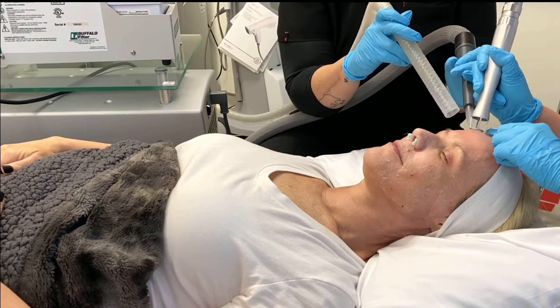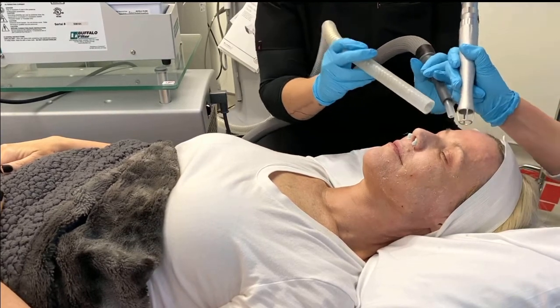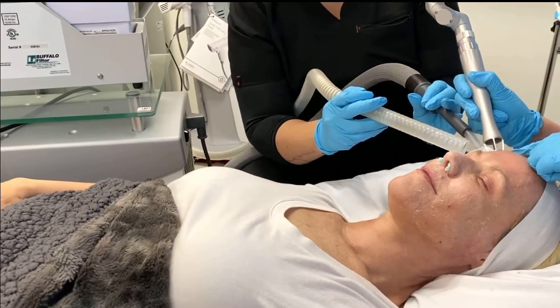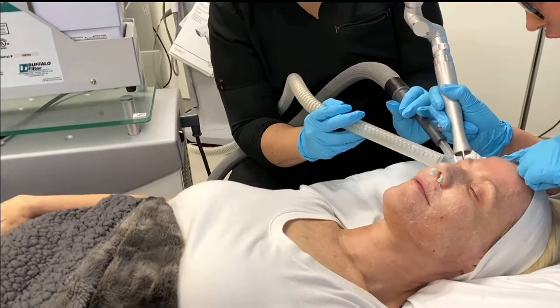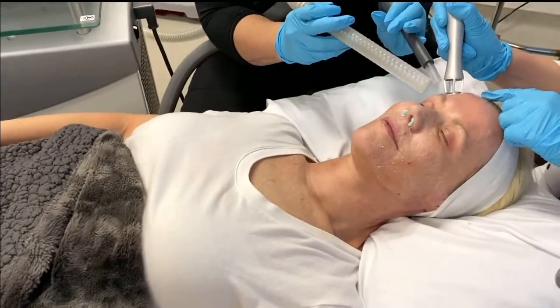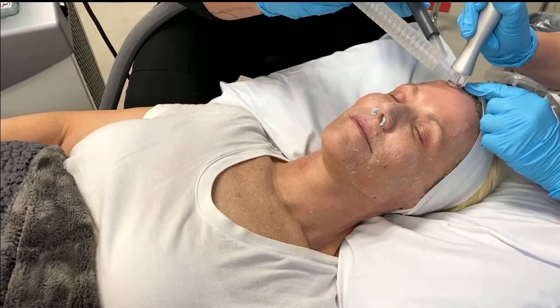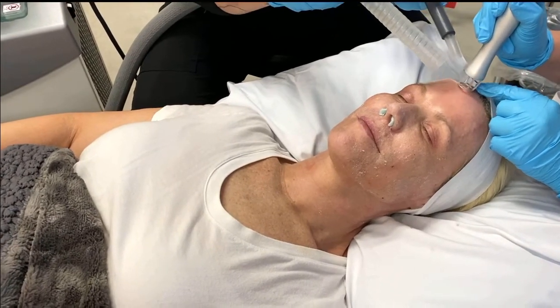So we're gonna do a little bit lighter around the outsides, just to blend things, because you don't want any harsh lines. You don't want people to be like, oh yeah, you definitely had a laser there. I can see the line. We don't want that. Still doing okay? Yep. Awesome.